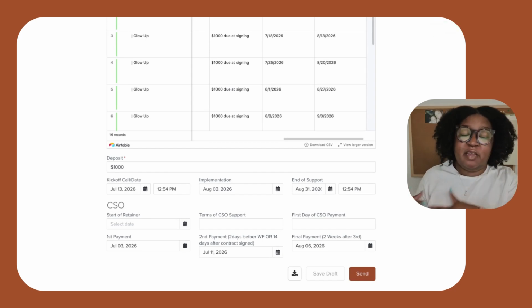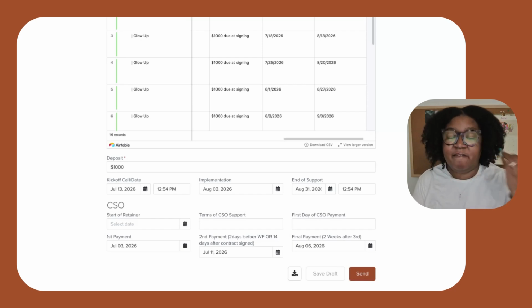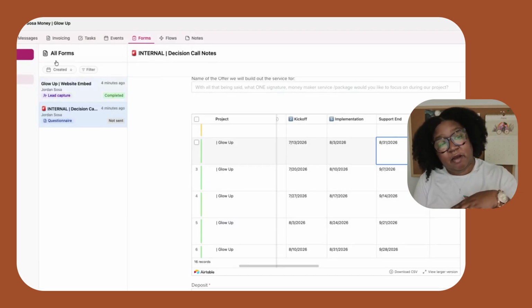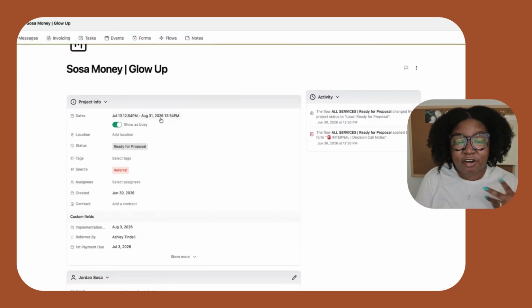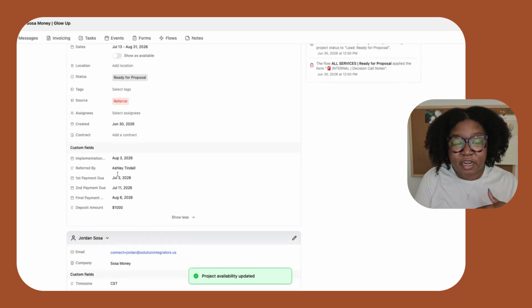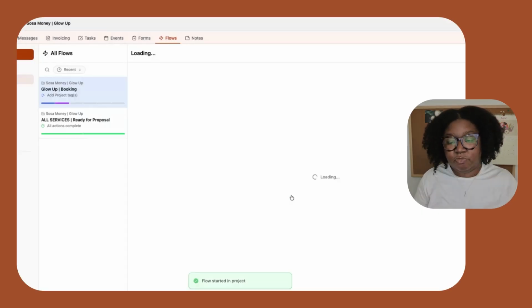Before I go and send off the proposal, I'm dropping in the date so that my lead can see all of this information face up in their proposal prior to me sending it. Now, I'm going to come back over to Dubsado. The dates that I just entered are all visible here. Let's send this proposal. This is a glow up booking, start a workflow.